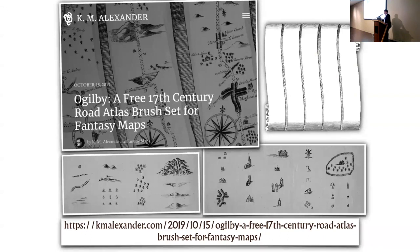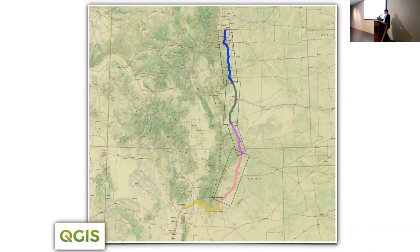One Sunday morning, I was browsing the internet, and I found this website, KM Alexander, and he has all these brushes and tools to make maps with Adobe Illustrator and Photoshop. I should give this guy the credit because he really did the heavy lifting. You can see all these little features, and you can just drop them into your canvas digitally. I would recommend everybody, we're going to post this on YouTube, you can check out the link. If you want to make maps and you have these tools, definitely check out this guy, or just Google KM Alexander and Ogilby.